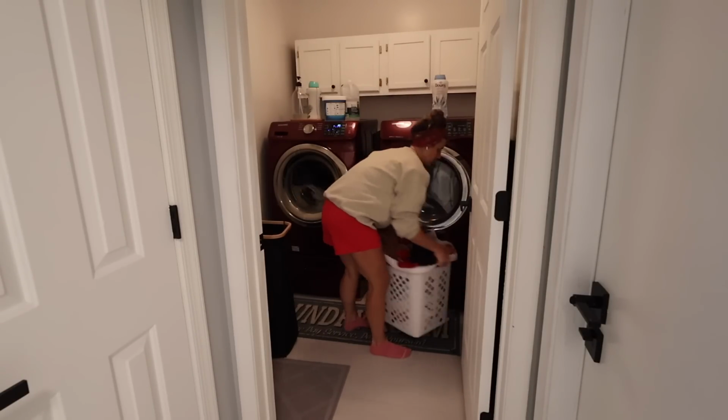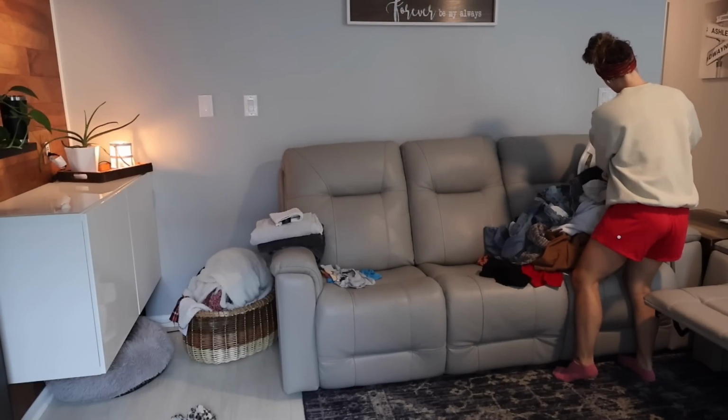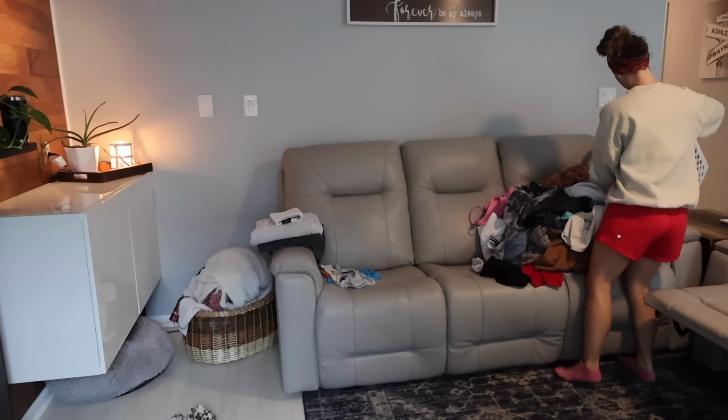And of course, laundry time. The laundry never ends. Per usual, I'm behind, so I'm trying to get caught back up again.